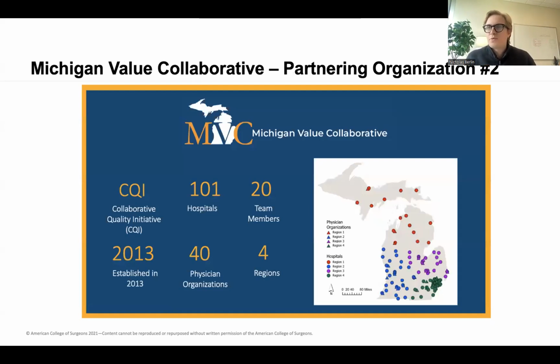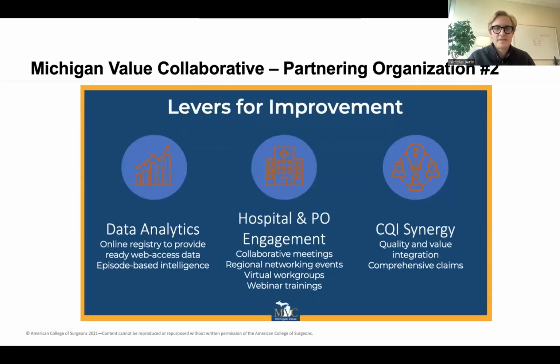This is the second organization that we've been partnering with, which is a statewide effort to reduce low-value pre-op testing. It's a Blue Cross Blue Shield funded collaborative with more than 100 hospitals and 40 physician organizations across the state. And MVC is a really unique partner in this effort because you're all uniquely positioned and resourced to leverage data analytics and near real-time administrative data for more than 100 hospitals to look at utilization, outcomes, and spending. And you work with the individual quality collaboratives like the Michigan Surgical Quality Collaborative to provide data support to a variety of interventions to improve quality and safety.